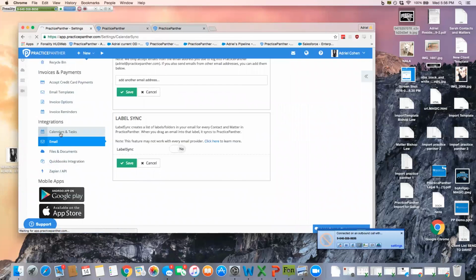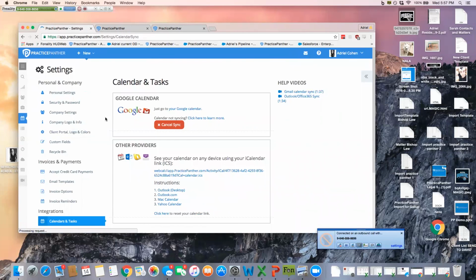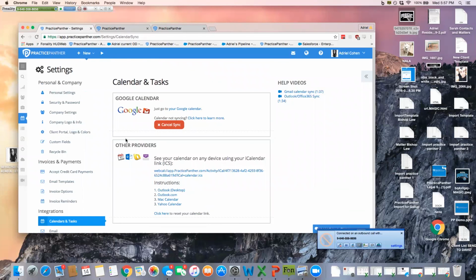For calendaring, we have a lot of different calendars that we integrate with also, like the Gmail calendar and Outlook and Office 365. So a lot of different calendaring systems we integrate with. iCal. So it's really, really cool. And by the way, with calendaring, it is a two-way sync. So anything that happens within your Google Calendar, for example, will also happen in your Practice Panther calendar, as long as you do forward that calendar into the appropriate folder.